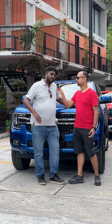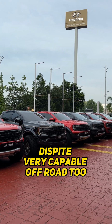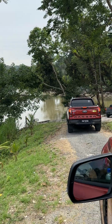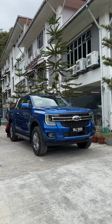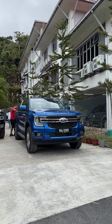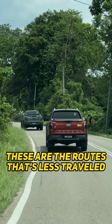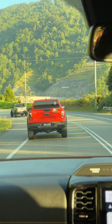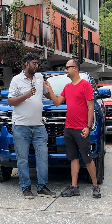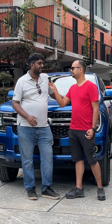Okay, as you guys know, Ford Rangers are actually very good on-road despite being very capable off-road too. So such a car deserves a route which actually exploits its capacity, which is why we chose some of the best driving roads in Pahang to get to Cameron Highlands. This is a route that is less travelled, with extremely scenic views like how you have experienced today, and of course free of traffic, for a relaxed cruise to Cameron Highlands. That's why we chose this route.